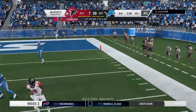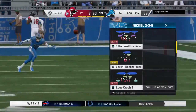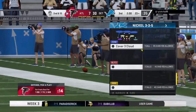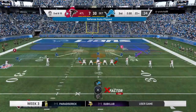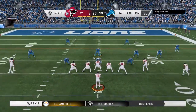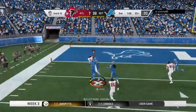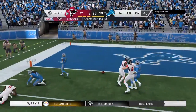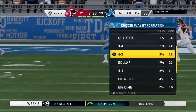Throwing on first down, but this one winds up to be incomplete. The Pro Bowl wideout Julio Jones is the intended receiver. And that'll bring up second down. Here we go. Now Edwards throwing again, and that's going to be incomplete. A lot of contact, no call, and it's third down.